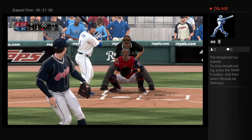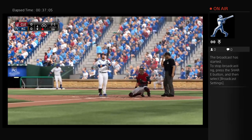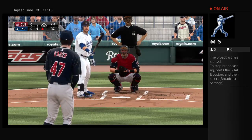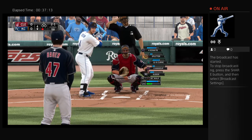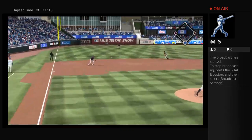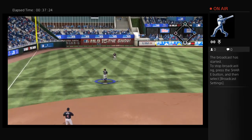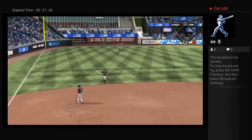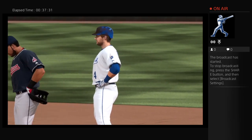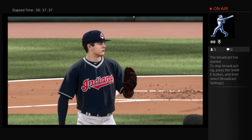The 1-1. And he'll come back with one in the dirt as the count moves to 2-1 now. Here it comes, 2-1. Swinging, a hard hit ball towards the hole, and into left field for a one-out hit. You know, that's what they needed. It's just a one-out single, nothing too amazing. But now at least you get that guy into the stretch and maybe give your guys a little hope up there.